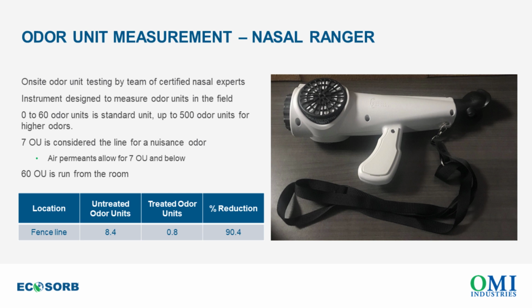In one of the sites that we went to, we looked at the fence line and our untreated odor units were 8.4 on average. The treated odor units were only 0.8. That was a huge reduction and well under the 7 odor unit nuisance level at the fence line, meaning that the neighbors did not have a nuisance.